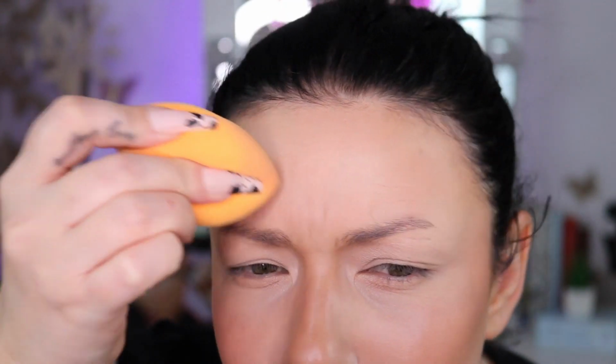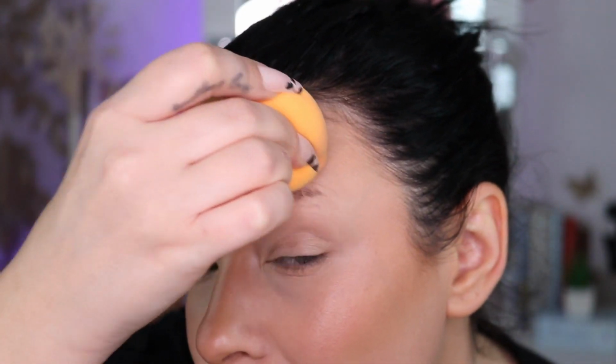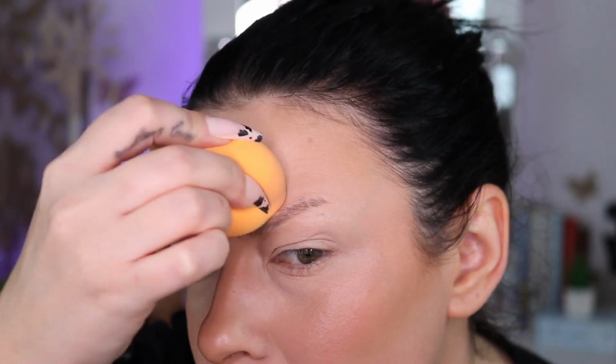I'm going to go with powder. Anyway, it doesn't look that good. Yeah, that definitely doesn't work. So make sure you smooth out your creases.